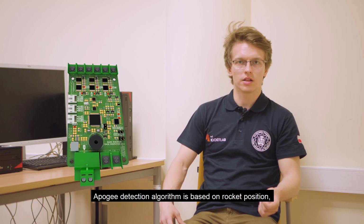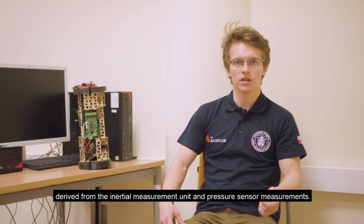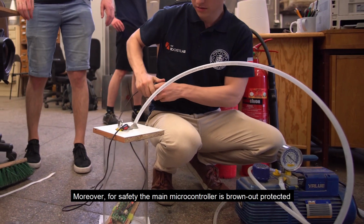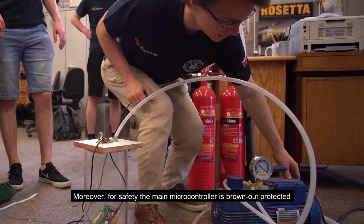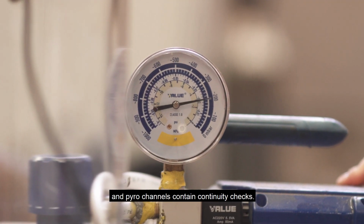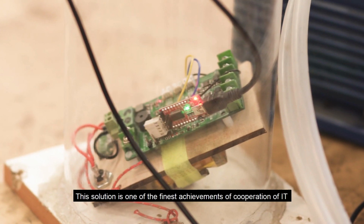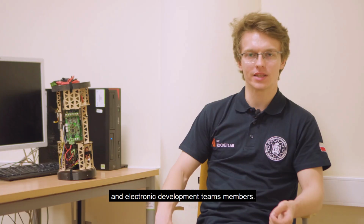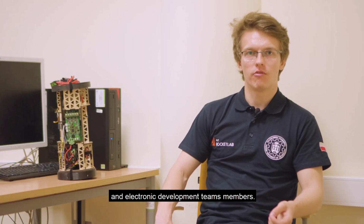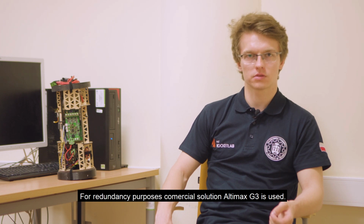The apogee detection algorithm is based on rocket position, derived from the inertial measurement unit and pressure sensor measurements. Moreover, for safety, the main microcontroller is brownout protected and pyro channels contain continuity checks. This solution is one of the finest achievements of cooperation of IT and electronic development team members. For redundancy purposes, the commercial solution Ultimax G3 is used.